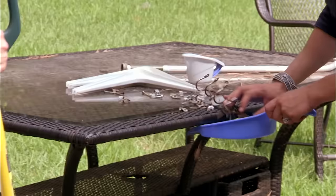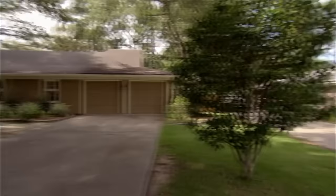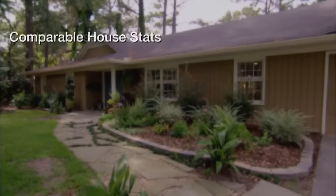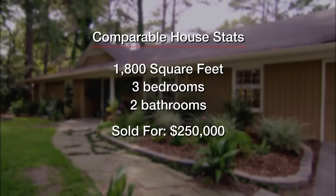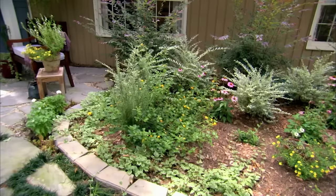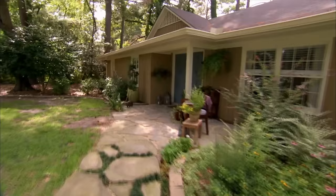Keeping your home looking fantastic on the outside can be a big job, but I can't stress the importance of curb appeal enough. That's why I'm sending the couple to view a similar home in their neighborhood. This 1,800 square foot, three bedroom, two bath house, listed at $250,000, sold in just under a year, and its well-kept exterior may be part of the reason. This is very nice. Yeah, they have an actual flower bed up front. Their walkway looks nice. Here, I feel like I want to go inside and actually see what's in it.